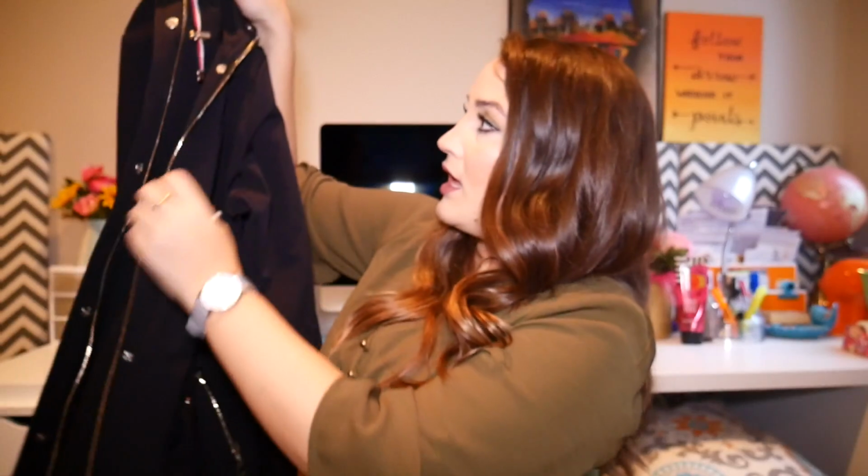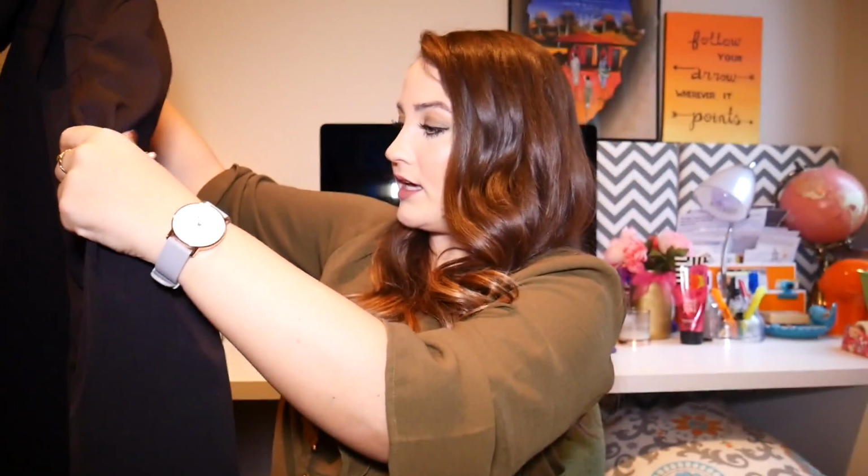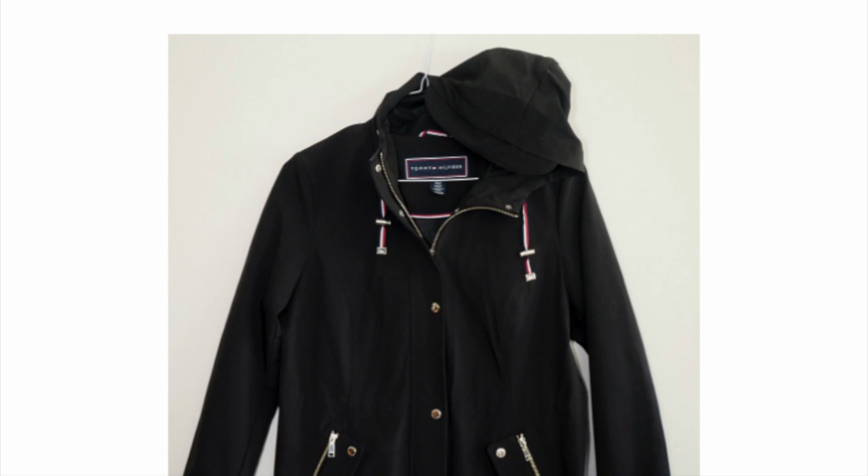My winter coat that I got last year and my raincoat that I just got this fall are both vegan friendly. I just got this more work-appropriate raincoat than my hot pink one that I had, and it's Tommy Hilfiger. It cinches in at the waist, has really pretty pocket details with some snaps, nice little drawstrings, and a hood. It's mid-length, not a super long raincoat, but it doesn't hit right at the waist. And I got this at TJ Maxx.